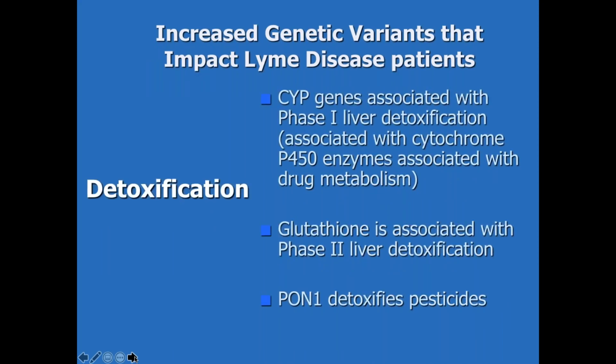There's another area, detox or detoxification. There are certain genes that are associated with different phases of liver detoxification. There's a phase 1 liver detox and a phase 2 liver detox, and these are discussed in great detail. But when patients call me, they say, we can't get rid of certain drugs. And when we look at their CYP gene in the INGA test, we see that the CYP genes are increased, and these are associated with cytochrome P450 enzymes, and therefore drug metabolism can't occur.